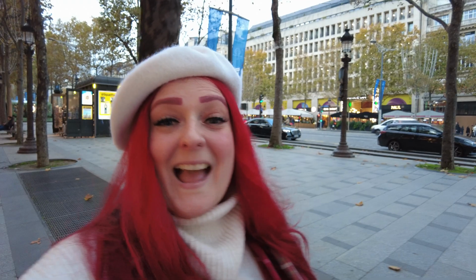So the Champs-Élysées has a really good mix of shops. They've got a lot of designer stuff, so Louis Vuitton, Gucci, Dior, but then they also have loads and loads of high street stuff as well. So it's definitely somewhere that anybody can shop. And it's amazing seeing all of the Christmas lights and the Christmas displays. The designer stores always go completely overboard and I love it so much.